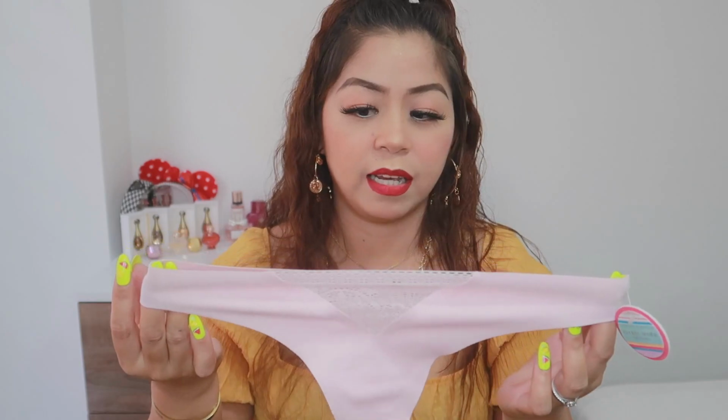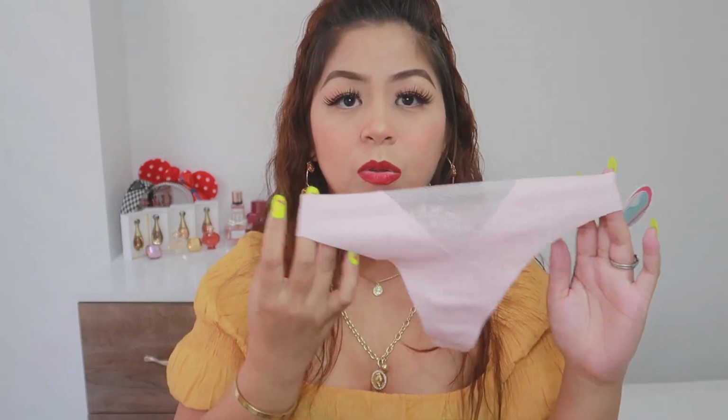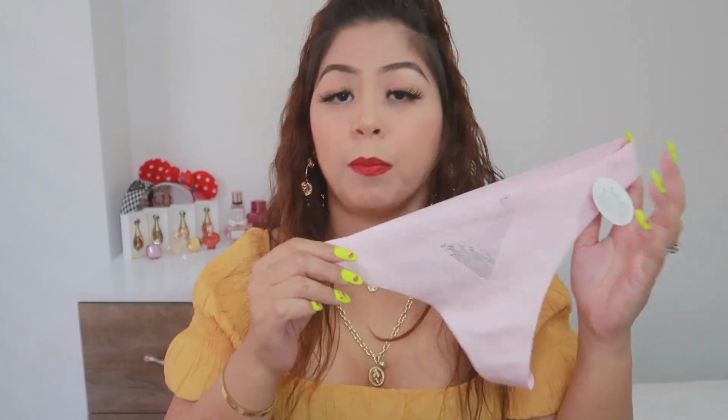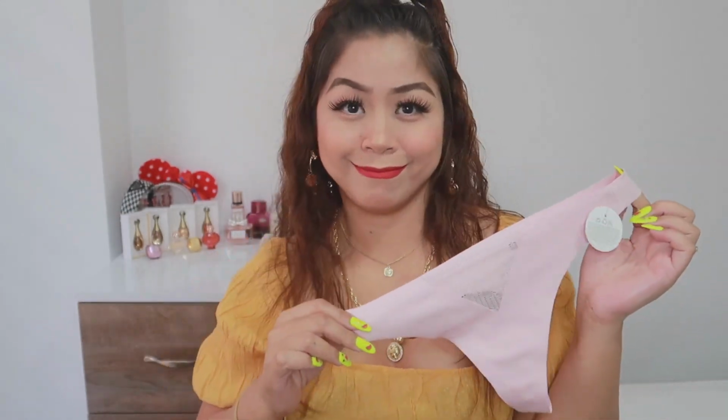Sobrang cute lang talaga niya. And ito, sobrang ganda to pag sinuot niyo sa leggings guys, ayan. Or yung mga bodycon na mga dresses, ito, sobrang ganda nito sa puwet. So ayan siya guys. So the second one that I got guys, it's plain color lang siya, tapos may palace siya guys. So ito naman siya guys.